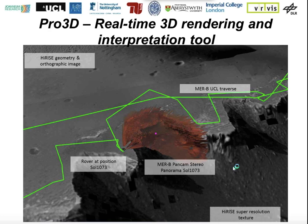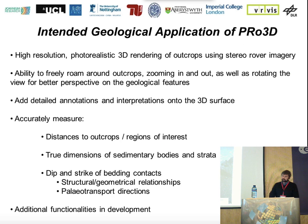And this is the 3D element of it. It's based on a fusion of different scales of 3D data. We have a high-resolution stereo DEM underlying everything, and that's overlain by a super-resolution texture developed at UCL MSSL. And then this is overlain by stereo imagery from the PanCam instrument at the moment from the MER-B rover. This is still in development. It's a little bit noisy, but they're working on it at the moment. I'll show a couple of examples of that later on.